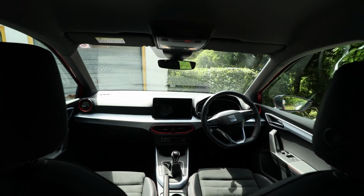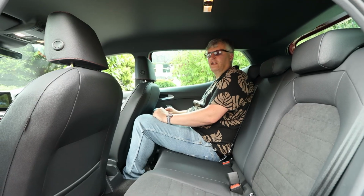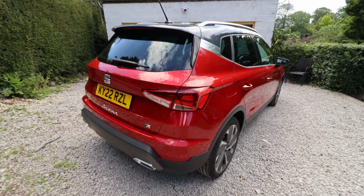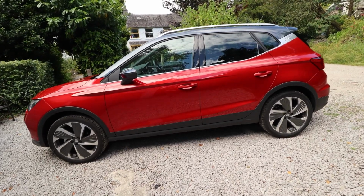One thing that really appeals is this is raised, so I've got a good view out the windscreen. Interestingly, it's not as dark as I expected. You've got privacy glass and a dark headliner, but a lot of light comes in through the rear window. This quarter light window lets a bit of light in too.